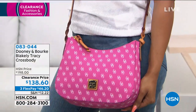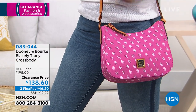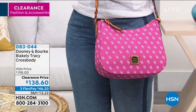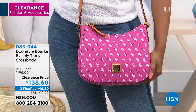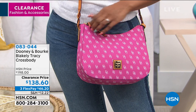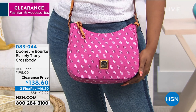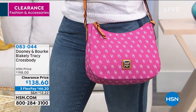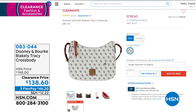Speaking of gifts, I've got another great crossbody called the Blakely Tracy, at a clearance price under $139, with that signature Dooney and Burke logo and signature pattern. That's the fuchsia, and I had to show this to you because there are only 36 left. It's a lower profile crossbody, a little smaller if you want something that carries a little less. You can pick this one up with a $60 savings. It has a 27 inch maximum adjustable crossbody strap, and the profile sits nice and slim against your body. We also have it in bone. Do we have any other colors, Kyle, or just those two? Oh wow, we've already sold down to that.